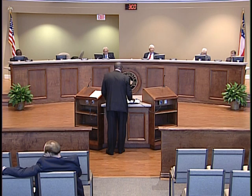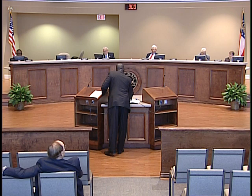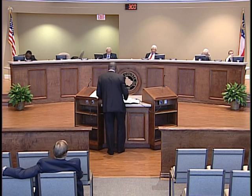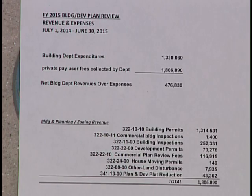We are purchasing through a local vendor at the dollar amount of $211,650. Funds are coming out of the department funds, which is listed here from 2014 to 2015 of $478,830. So the funds are available to purchase the 10 vehicles for the department.